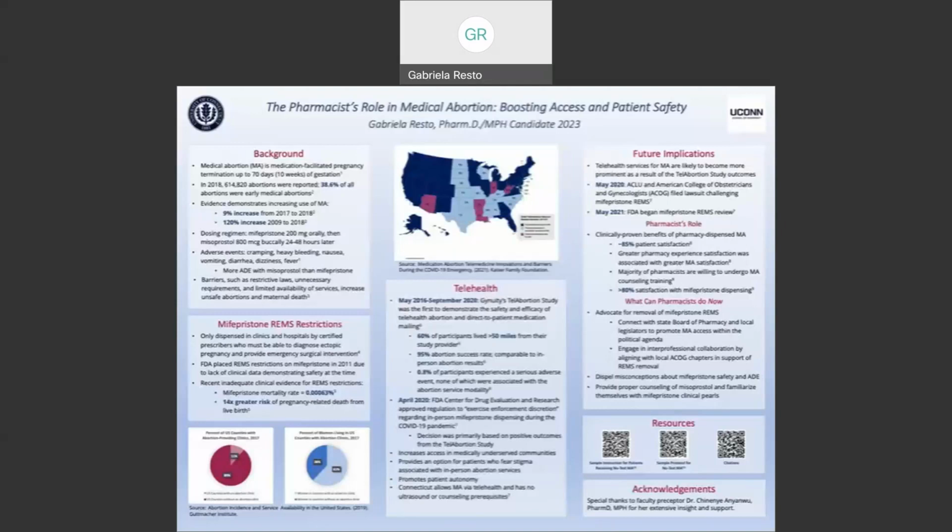The main adverse effects associated with these medications are cramping, heavy bleeding, nausea, vomiting, diarrhea, dizziness, and fever. And while all of these side effects are associated with both mifepristone and misoprostol, there are actually more adverse effects that have been reported and associated with misoprostol, contrary to popular belief.